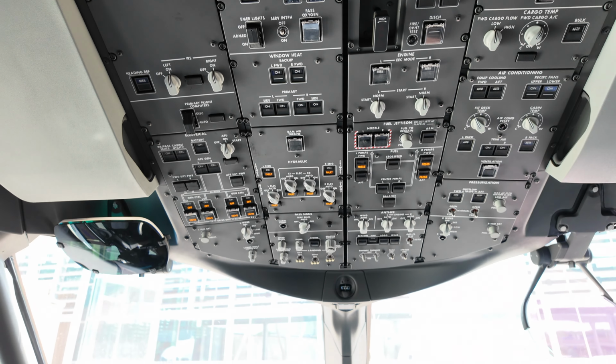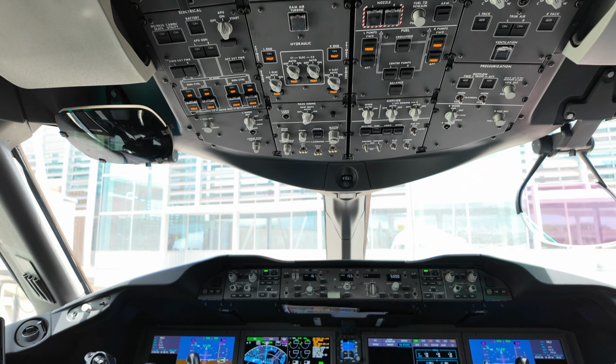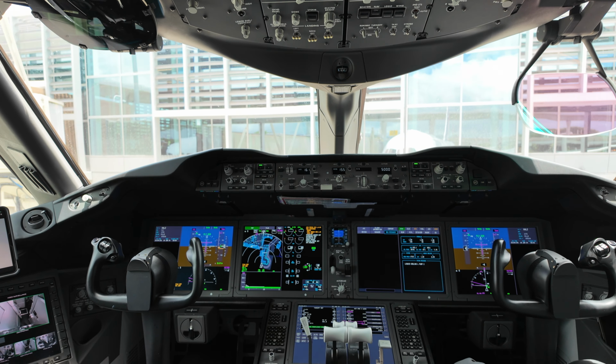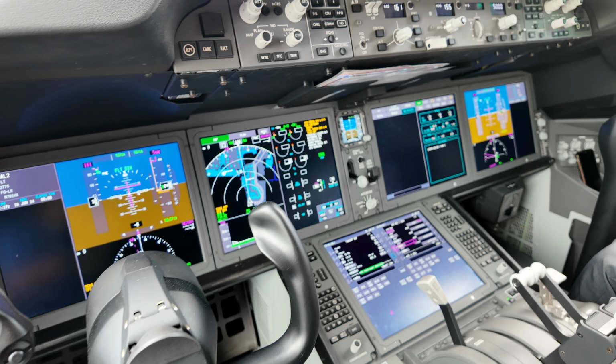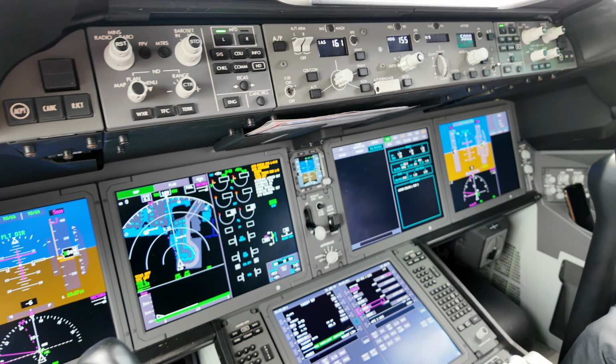And we can't forget that the 787 Dreamliner is known for its very futuristic all-glass cockpit. Now look at all those screens in a digital layout. That truly is the future of avionics.